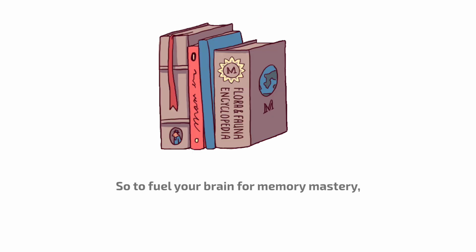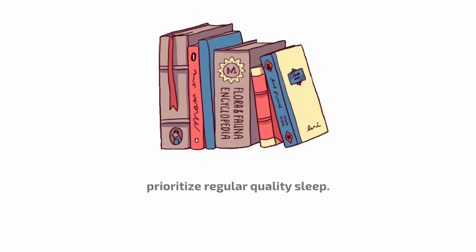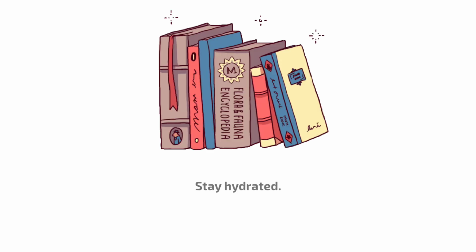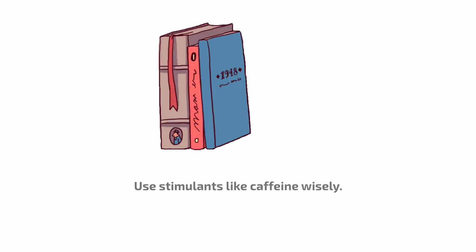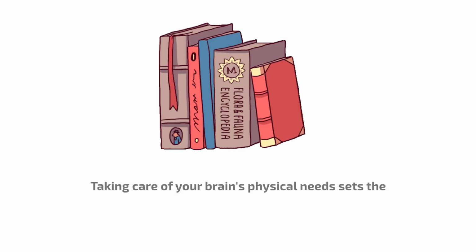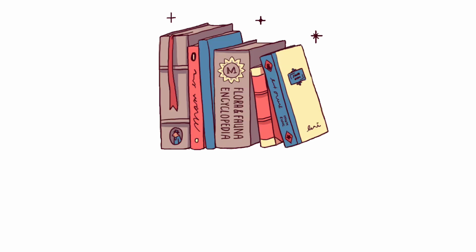So, to fuel your brain for memory mastery, prioritize regular quality sleep, eat a balanced diet rich in brain-boosting nutrients, stay hydrated, and use stimulants like caffeine wisely. Taking care of your brain's physical needs sets the stage for all the memory techniques we have discussed to work their magic.